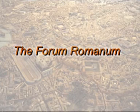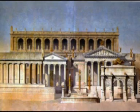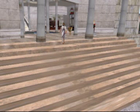Lesson 9. The Forum Romanum. As these brooding remains show, the Roman Forum can be a very evocative place in the right circumstances. However, any ancient Roman viewing the remains of the Forum today would probably be moved to tears.